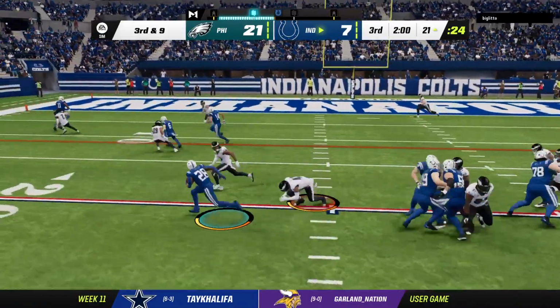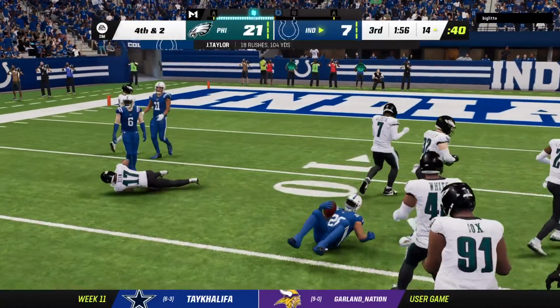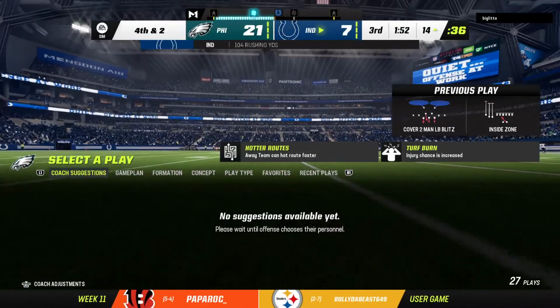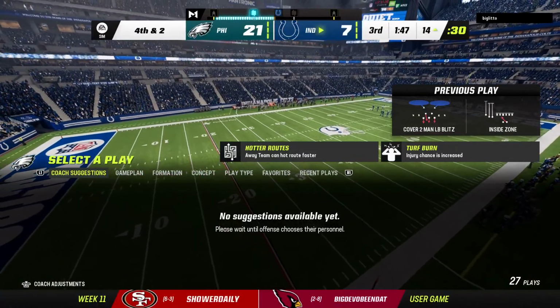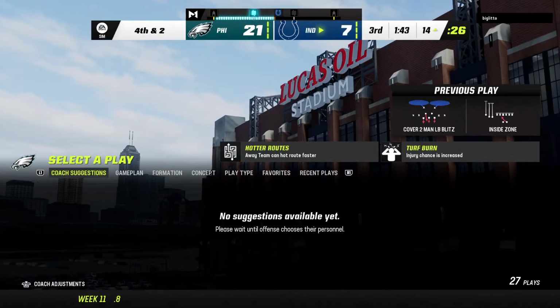On 3rd down, here's Taylor. 7 yards on the carry there, but now they're staring at 4th down. Boy, where would these guys be without his performance on the ground? That puts him over 100 yards now for the afternoon, and I tell you, he seems to be getting stronger as the day goes along.